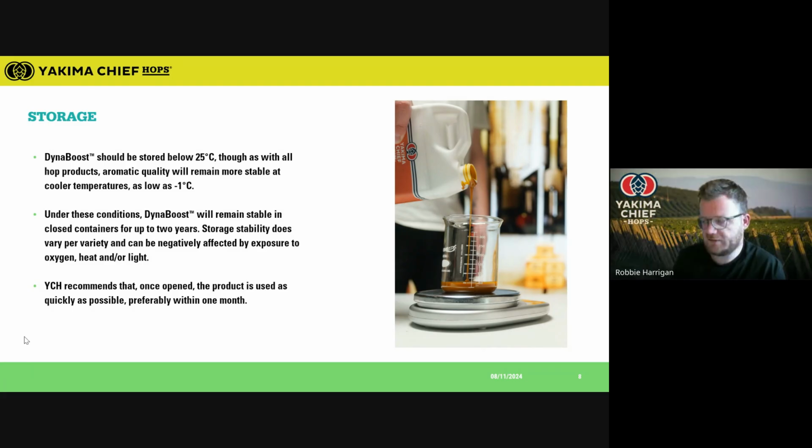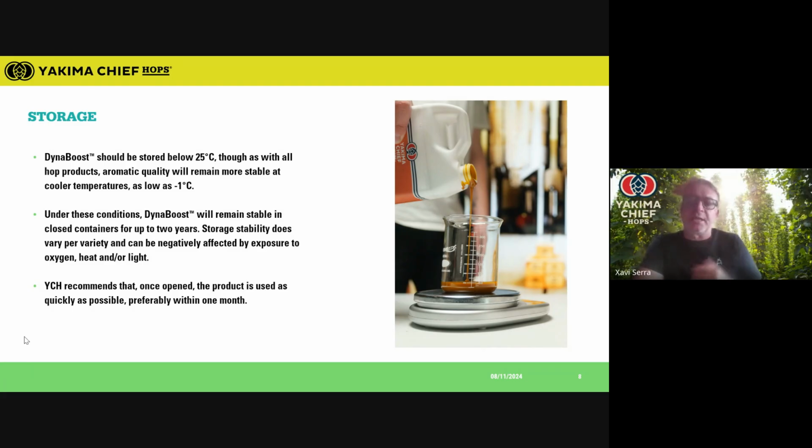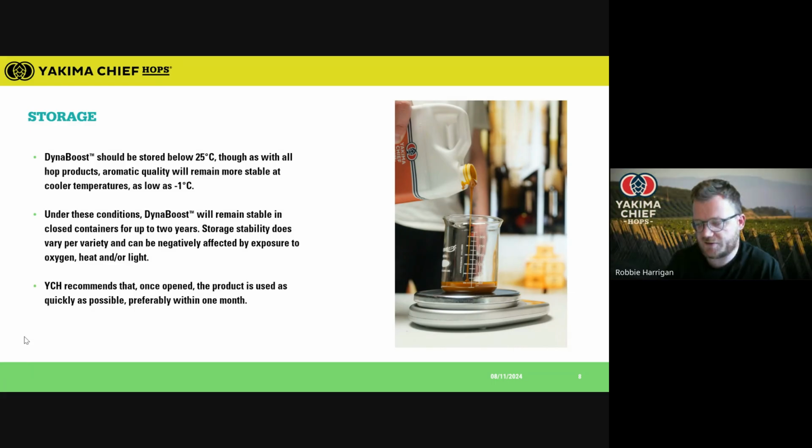Exactly. As Robbie says, this doesn't mean that it spoils, and if you keep it in refrigeration, there is no trouble at all. You might just start to lose some of those top notes.